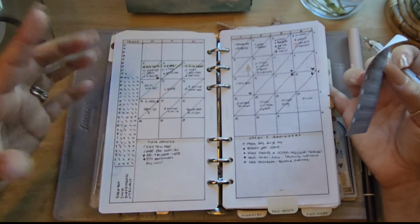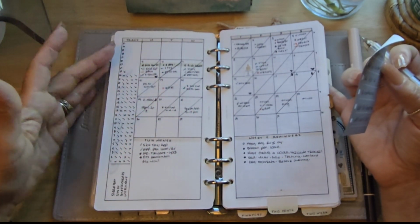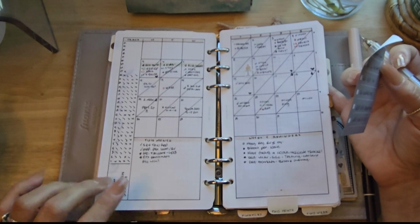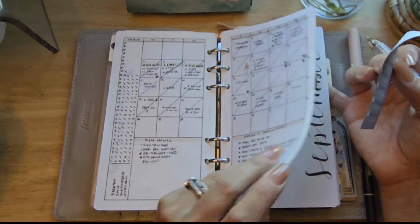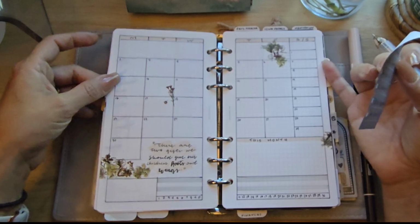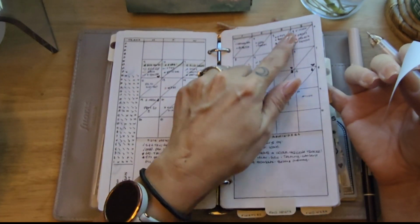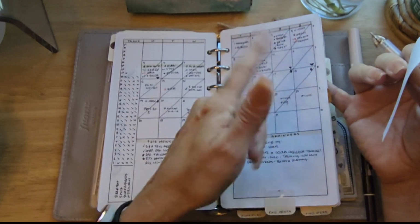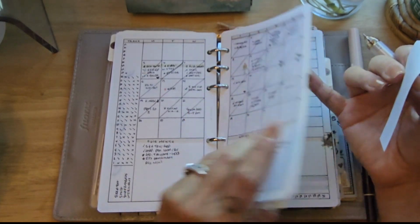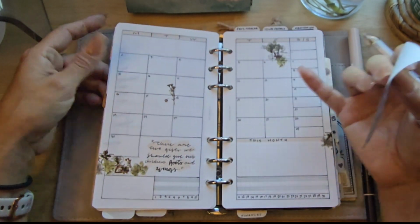And then the tracker is something that I do like to have anyways, so I can see an overview for the month. I just have to tweak or update whatever areas I'm tracking. So I just went ahead and switched things around in here. The other thing that I noticed is that I don't necessarily plan a lot on the weekends. I just use little icons or just one or two things that I want to remember I did. But that's pretty much it.